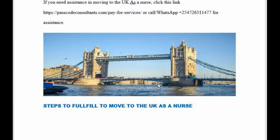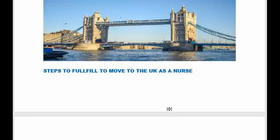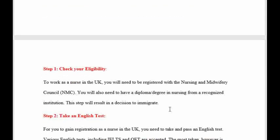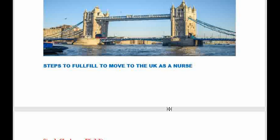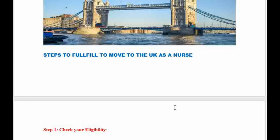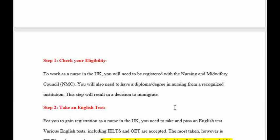But apart from knowing that the UK needs nurses, that is not enough, because you need to know the process as well. You need to know how to move up the ladder, to navigate the requirements and become registered in the UK. So the first step of the process is that you need to check your eligibility.